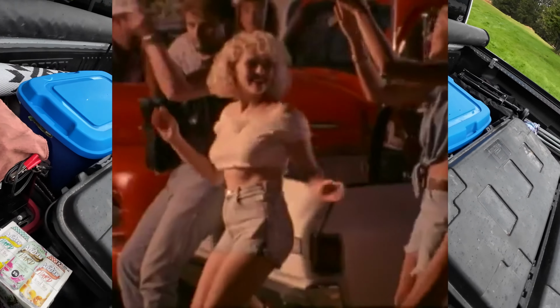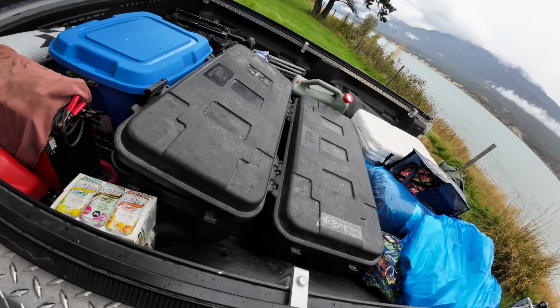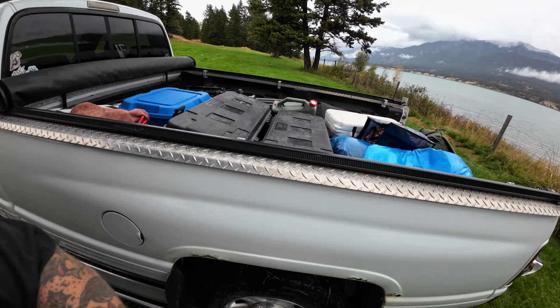I got an 8-foot bed that never has to be made. It's nice to have a lot of room. You can fit so much stuff in here. Usually this amount of stuff that I got would just be the max for Patty, basically.